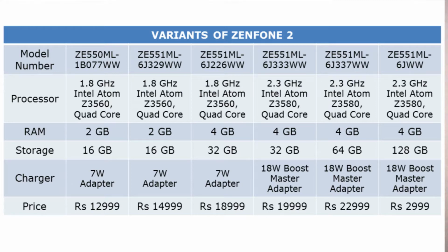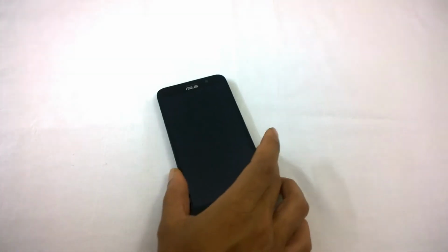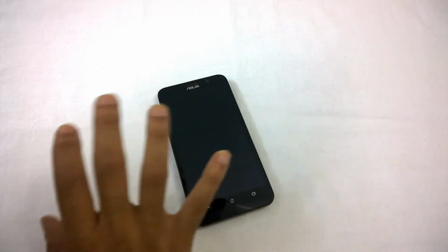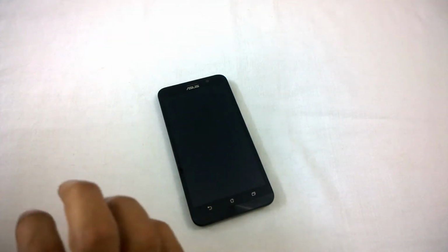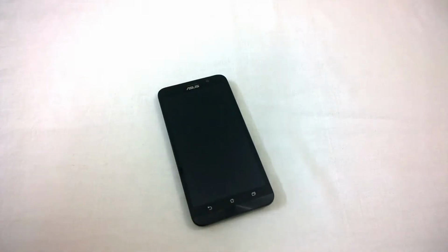The Asus Zenfone 2 is the second generation of the Zenfone series. In the first generation, they named it by the size. So Zenfone 5 would have a 5-inch screen, Zenfone 6 would have a 6-inch screen, and so on. But why Zenfone 2? Zenfone 2 definitely doesn't have a 2-inch screen. So it's basically the second generation of Zenfone, and they have decided to name all these variants of Zenfone 2 with the same name. If you look closely, you would see that there is a difference in the model number, and those model numbers are not branded or marketed anywhere visibly.